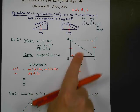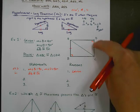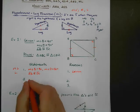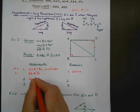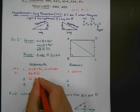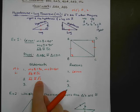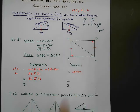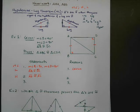So down here on this triangle, the hypotenuse is AC. Up here on this triangle, the hypotenuse is AC. So I need to show that AC is congruent to itself, because this AC is the hypotenuse from this triangle, and this AC is the hypotenuse from this triangle. So AC is congruent to itself. And just like the last set of notes, that's automatic. Of course something is congruent to itself.